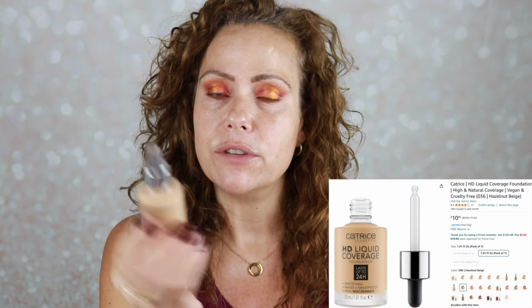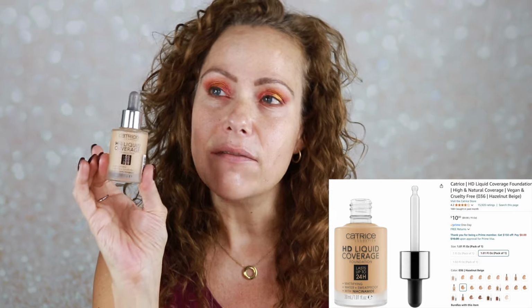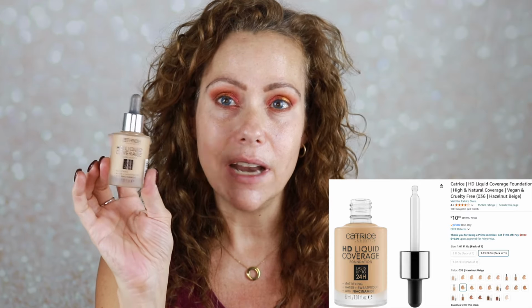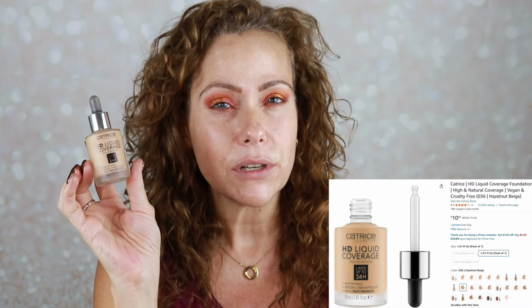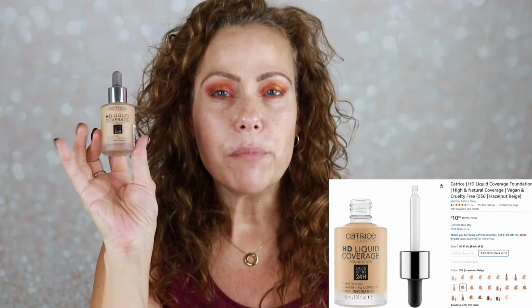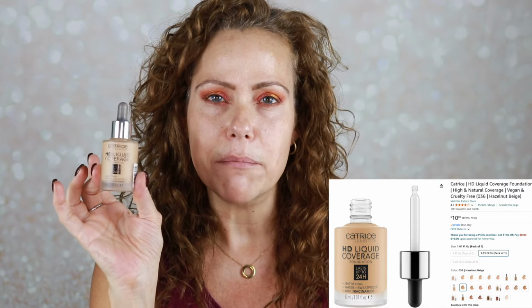In the foundation category, I was picking on this one from Catrice. This is the HD Liquid Coverage Foundation, lasts up to 24 hours, mattifying, water and sweat proof, niacinamide. This is a very long-lasting foundation. I like this one better than Catrice's True Skin Foundation, especially if you are oily skinned. My problem was that I felt like sometimes it looked heavy and makeup-y on my face.